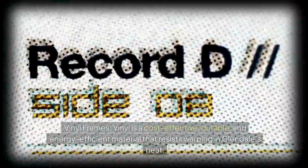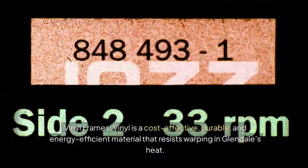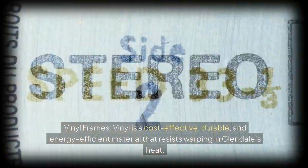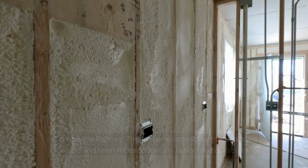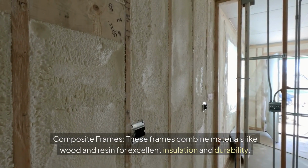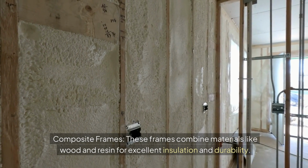Vinyl frames. Vinyl is a cost-effective, durable, and energy-efficient material that resists warping in Glendale's heat. Composite frames. These frames combine materials like wood and resin for excellent insulation and durability.